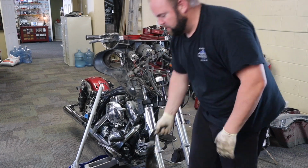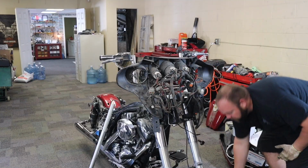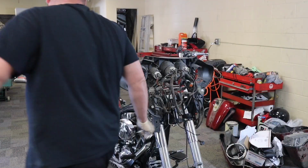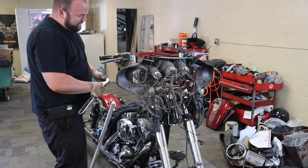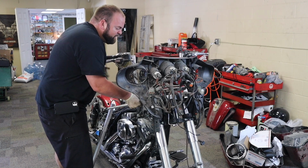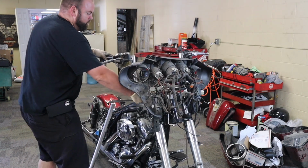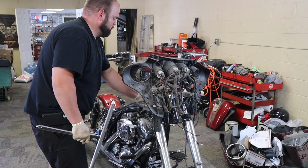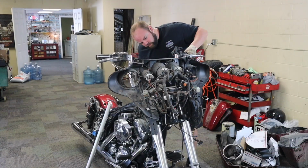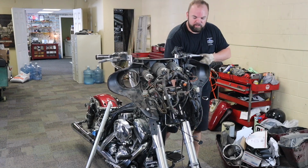That thing's all bent. We have a replacement. This is the proper tool for the fork nuts, or the fork tube caps. It's already loose.